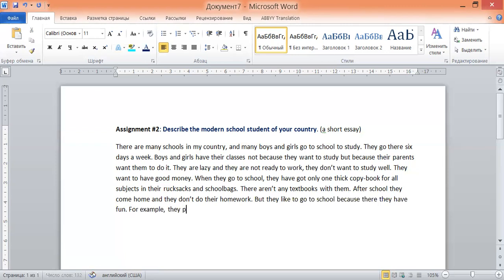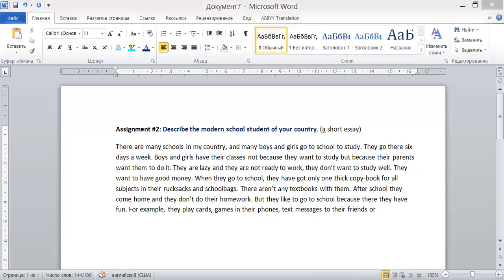For example, they play cards, and it's true. They play cards, computer games in their phones, text messages to their friends, or what else can they do? For example, they listen to music, or listen to their favorite music.